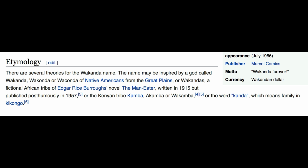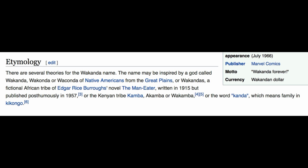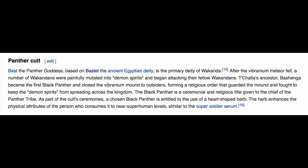So again, this is inspired by a god called Wakanda from the Native Americans from the Great Plains, right? We know that's true. Or Wakanda's a fictional African tribe, right? So which one do you think it's from? The real history or from the fictional history? So again, in Wakanda, in the Panther cult, Bast, the Panther goddess, based on Bastet, the ancient Egyptian deity, right? Remember, deities, supernatural, superpowers, is the primary deity of Wakanda.